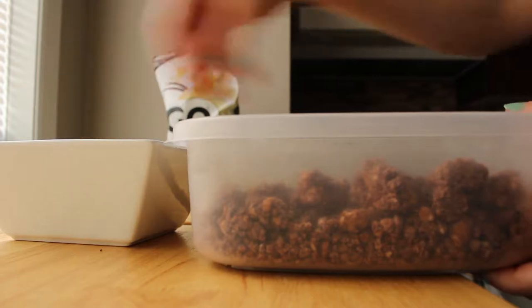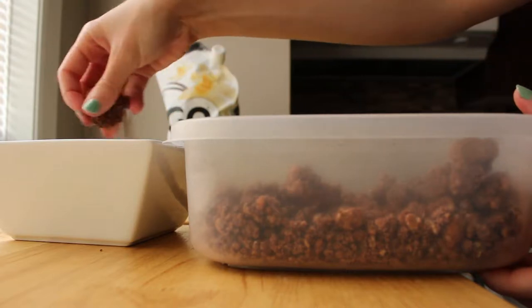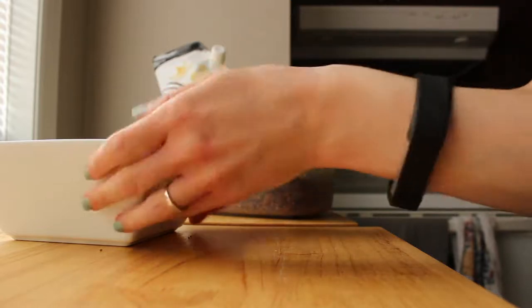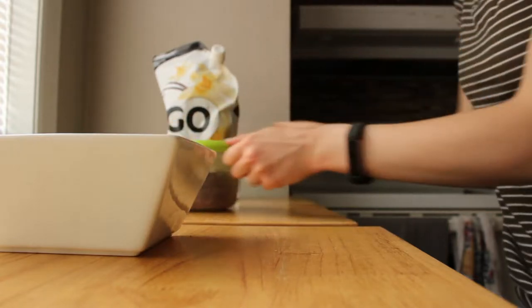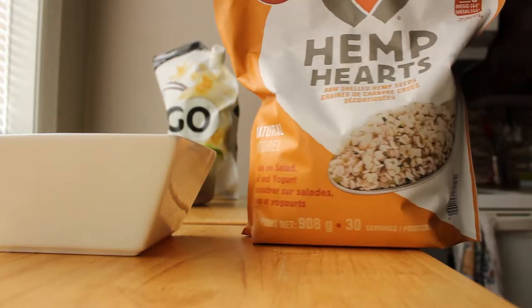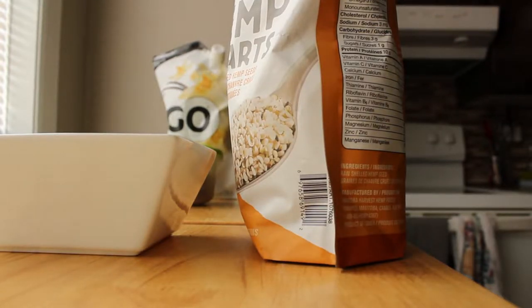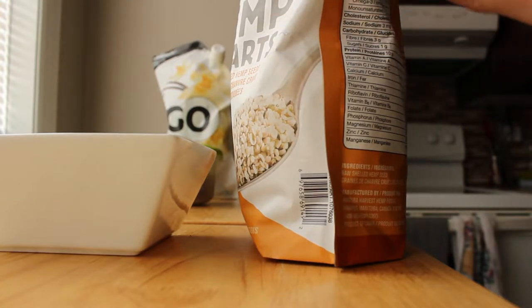Just grab a random amount and put it in. So as you can see, I have about that much in there. And the third ingredient is my oat hearts. I grab a tablespoon, fill that up once, put it in.